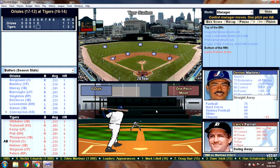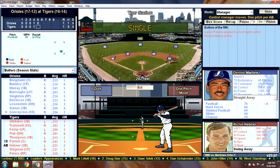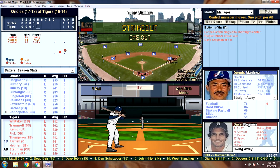And Parrish is leading off again with a single to right center. No, I don't think we're going to go for a double. We're going to just take what we can get right there. And let's see what Hebner can do. He has not been hitting well, and the whole reason I put him in there was to generate some offense, because Tommy Brookens has been terrible.